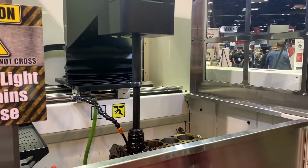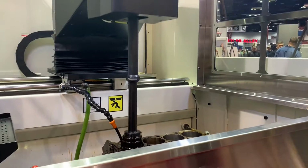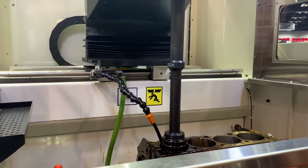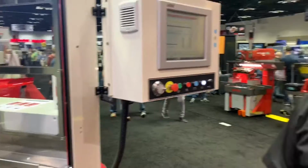Now what we're seeing is the second stage of the tool coming out. We've got some brushes in here which actually plateau the surface. The plateau hone is basically removing the high peaks off the finish, working the texture so it's ready to run. On our other machine, the hand machine that we were hand stroking, this strokes for you, and we have to change our stones to go finer and finer. This has all the stones on one tool, rough to fine.